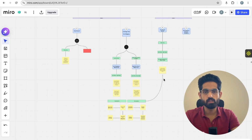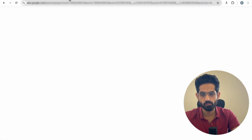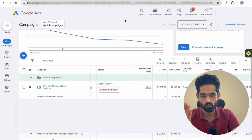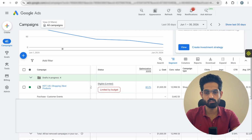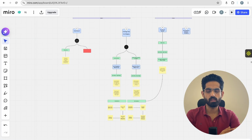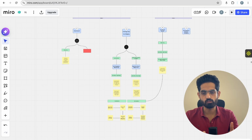If you're thinking of running Google Ads with a small budget but not sure if it's even possible to make it profitable, well, the answer to that is yes. And here's one of our clients who spent only $1,000 last month, but they generated 3.6K in revenue, which gave them a 3.6x ROAS. So yes, it is possible, but most small accounts fail because they don't know how to leverage limited conversion data properly, which campaigns to invest in, and what strategy to use. So in this video, I'll show you how to crush Google Ads on a small budget.